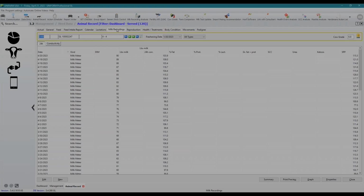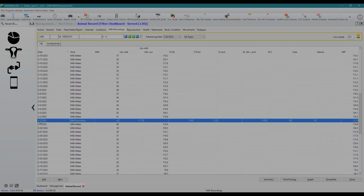The next tab over is milk recordings, and here we can see all of those individual milk recording dates. So this is a herd with a milk meter in the parlor, and you can see each milk recording, and then we've got an official milk test here. So you can take both different types of data and synthesize that together in an animal record to really get a good picture of what's happening with this cow.